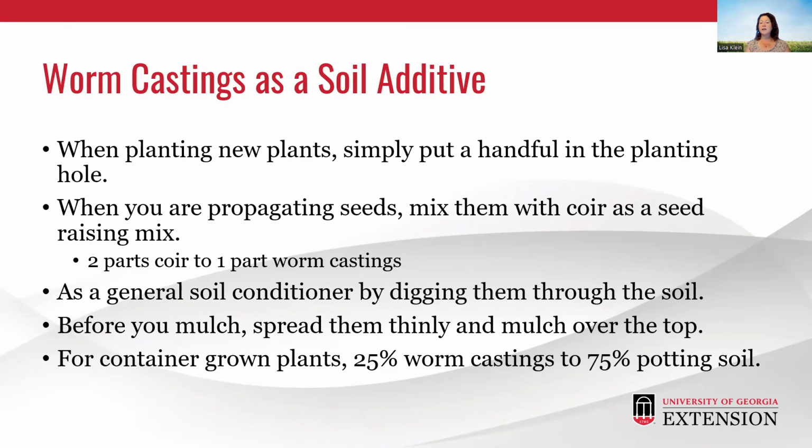You can use it as a soil conditioner and just scrape it through the soil. Before you're mulching, spread a very thin layer over the top of your landscape plants and then put your mulch over the top of that. As it rains and that soaks down through, those nutrients will help your plants. And for container plants, you can put about 25% castings and 75% potting soil. So as you're planting things, just do a 25 to 75 mix.